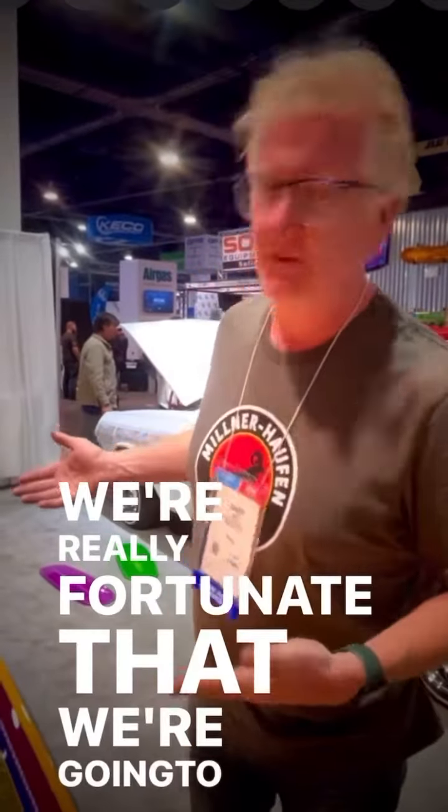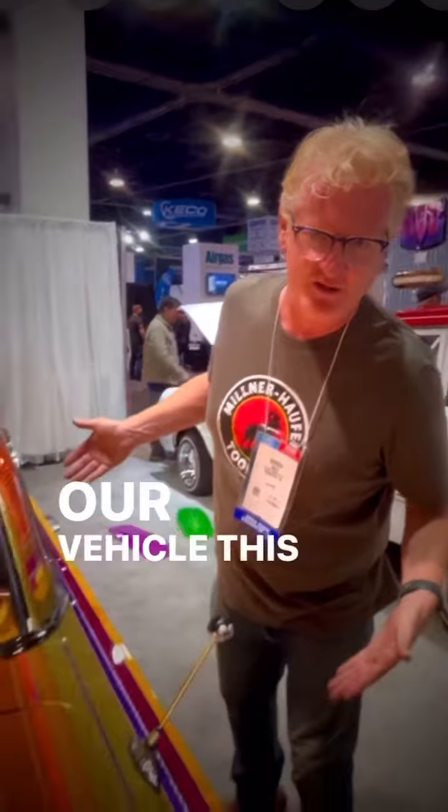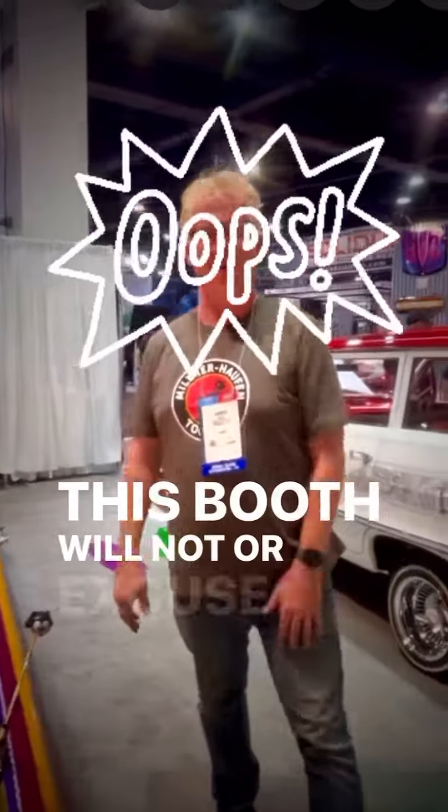Tools. We're in SEMA. We're really fortunate that we're going to have this booth in our vehicle this year. Just kidding, this booth will not, excuse me, start over.